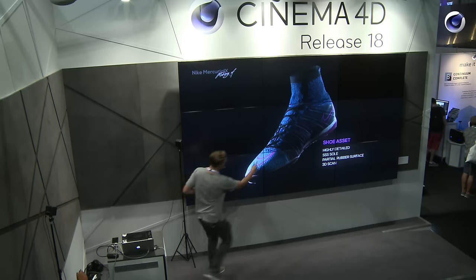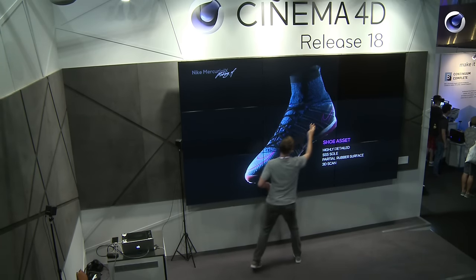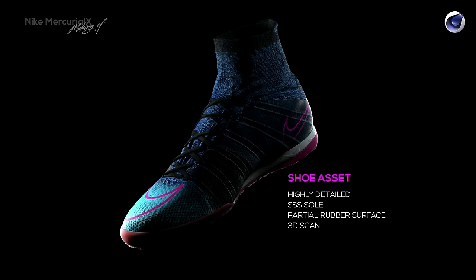The shoe itself is partially covered with a rubber surface, so you can see here this edge. The side, or here, this is covered with a rubber edge, which is reflective and makes it water repellent, I think.